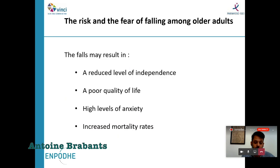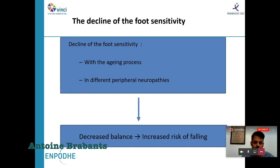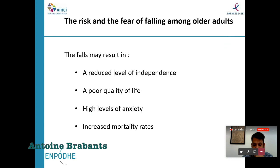However, a decline in foot sensitivity can occur, among other things, with the aging process, but also in different peripheral neuropathies, such as diabetes, the most common, as an example. This decline in foot sensitivity can decrease our ability to maintain balance and increase our risk of falling. In our work, we focused on older adults.